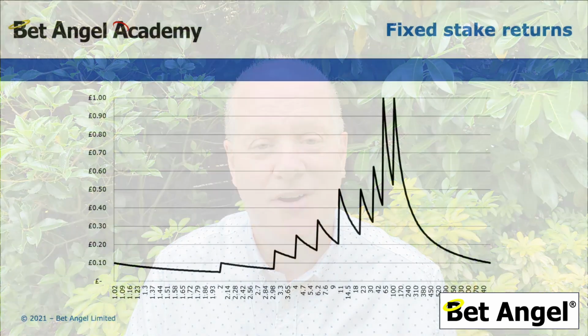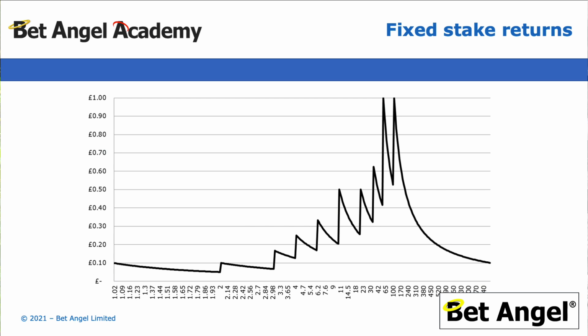So trading with £100 at 2 will only actually yield us 50p. That isn't a ginormous amount of money. So my recommendation to you is trade at slightly bigger prices. You're always going to have to keep an eye on the favourites to understand what the favourite's doing and how that influences the trade that you're on.